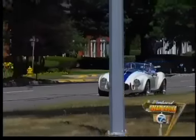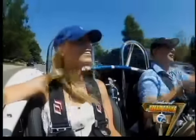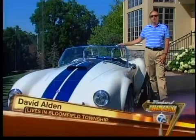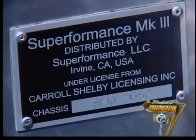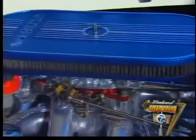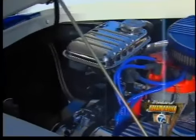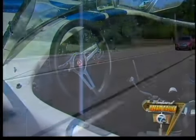Cruising is good, old-fashioned fun for the Alden family. For me, I've always been a car nut. And since I bleed Ford blue, I wanted to get something to share with my children as they were growing up. This is a Superformance Cobra, which is a replica of the famous Cobras from the 60s. We put a Ford Performance crate motor in here, 514 cubic inch, about 7.5 liters, somewhere between 550 and 600 horsepower, and it also has a Tremec 5-speed manual transmission in it.